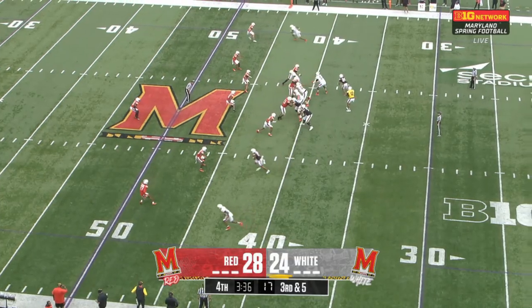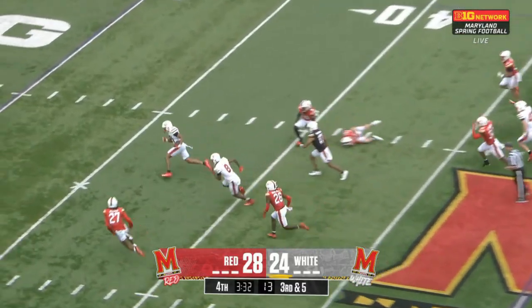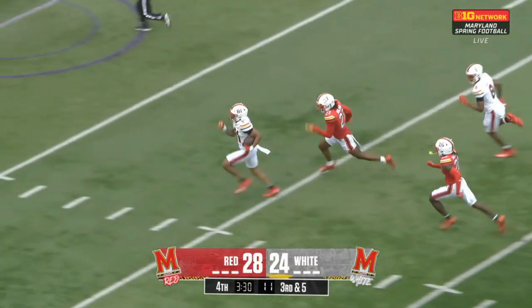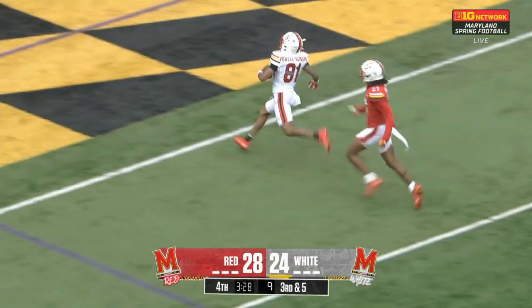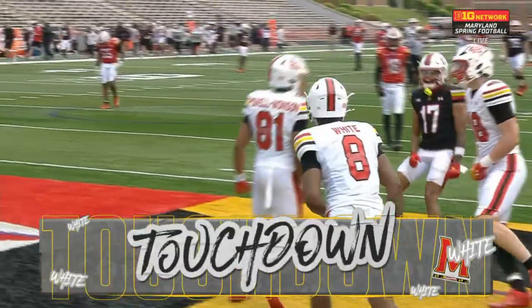A few touchdowns for Malik Washington and Christian Martin. Strong throw over the middle, and Jamari Powell-Watson breaks free, striding to the end zone. 58-yard touchdown, and the white team goes back in front.